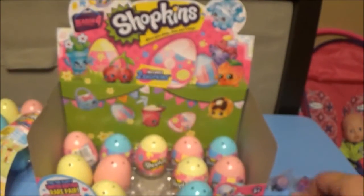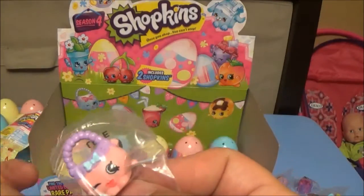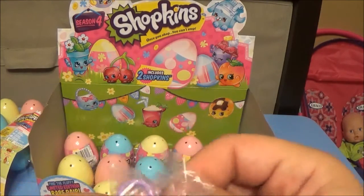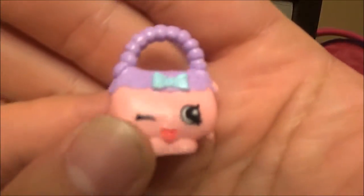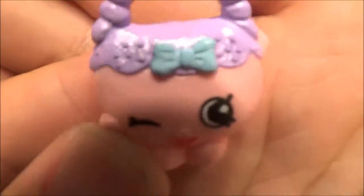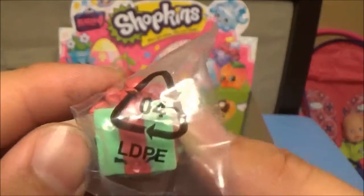Marty Party Hat. Ooh, Duffa? That's not Duffa, is it? No. I'm getting my Handbag Harry. I'm getting my Duffa Shopkins messed up. Fashion spray. Oh, you're like, why does he keep dropping the Shopkins? So this is pink and purple, even though my camera doesn't say that very well. Ooh, maybe if I got really close. That's the trick. Look, you have to be really close. And then the other one was the present, which isn't an Easter color. Just regular.